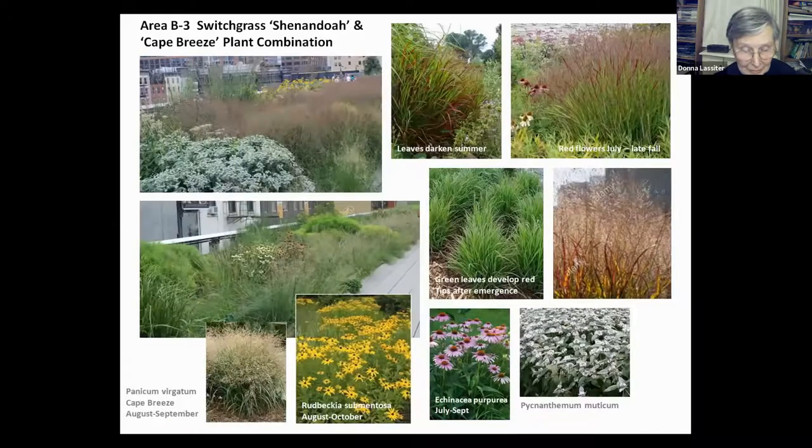You'll see it later. Area B3, switchgrass Shenandoah and Cape Breeze. Now, interestingly enough, this is inspired by the High Line, as you can see on the left. But what is interesting is that this is the only plant I have never found in the garden over the years. I can't find it. It's either not turning red or it's looking just like something else. I don't know. The Shenandoah, I don't find. There's no empty space, but it's just not there.